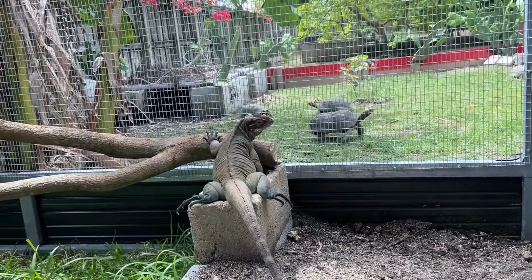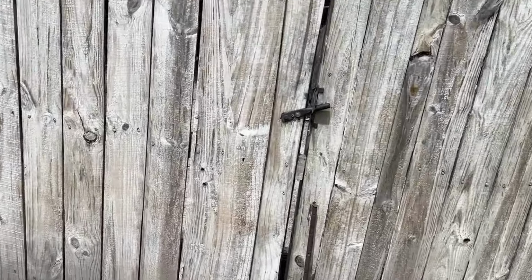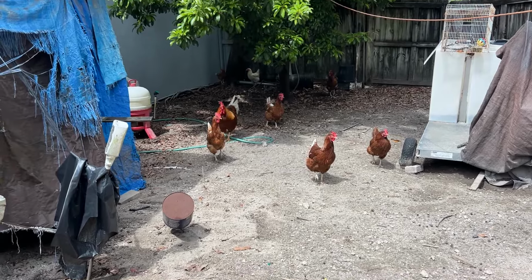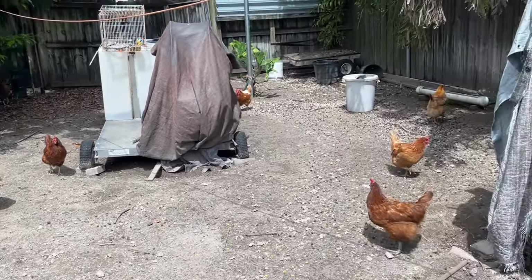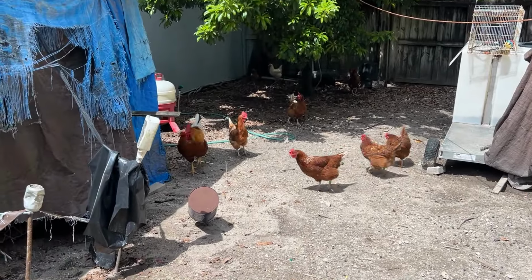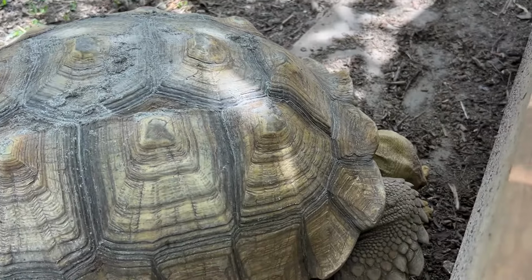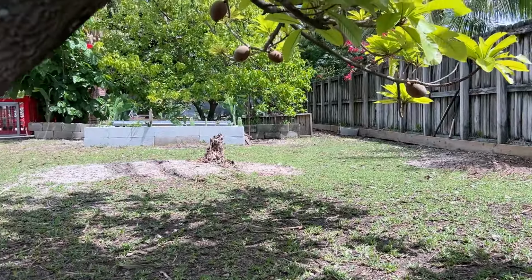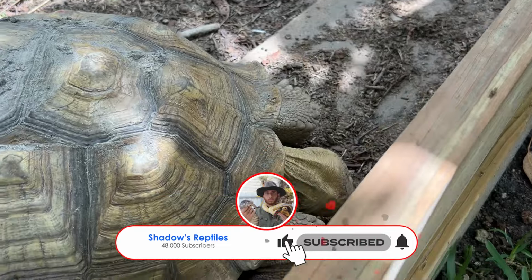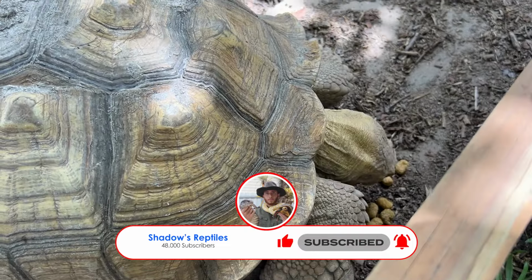Can't wait for that. Now in here, technically these aren't my animals. These are all my grandfather's chickens. They're doing great, and they're the ones that provide all of the eggs for the entire family, a few friends, and the animals. Of course, we have the sulcata tortoises. You guys have seen plenty of sulcatas recently in the video, so we're not going to go too into details with them. If you want to see them, make sure you check out all the videos of them laying this year.